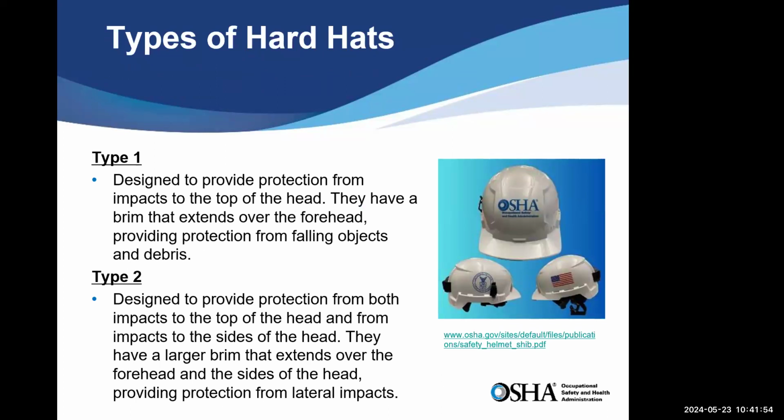There are different types of hard hats. There's type 1, type 2. There are also different classes of hard hats. A type 1 hard hat is designed to provide protection from impacts to the top of the head. It has a brim that extends over the forehead, which provides protection from falling objects and debris. A type 2 hard hat, which is what you see in the picture, is designed to provide protection from both impacts to the top and impacts from the side of the head. It has a larger brim that extends over the forehead and the sides of the head, providing protection from lateral impacts. If you can see, that hard hat does have a chin strap.